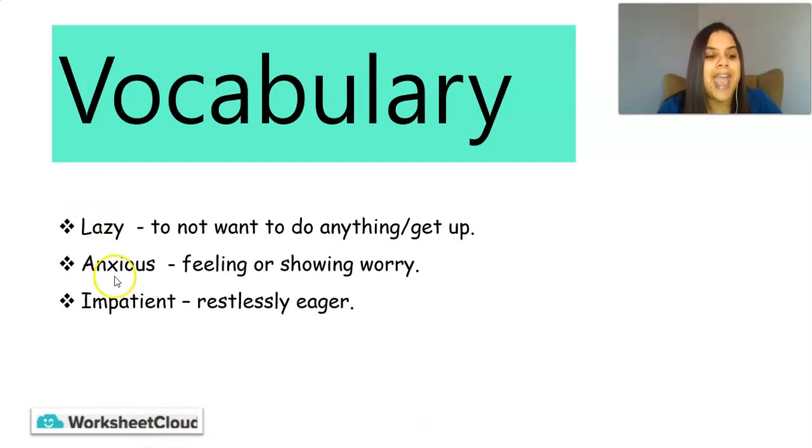Right, then the word anxious. The word anxious means the feeling or showing worry. And I know a lot of you are very anxious right now because of coronavirus and COVID-19, right? So I'm saying the two different words in case you get confused. So coronavirus and COVID-19 are the exact same things, okay? It's just two ways of how people are saying it. So people are feeling very anxious about it. They are worried. They are showing that worry, and that is what anxious means.